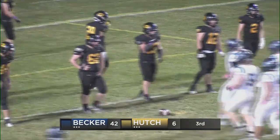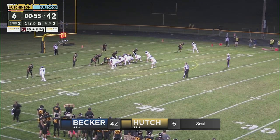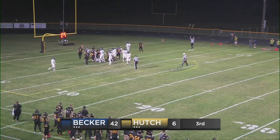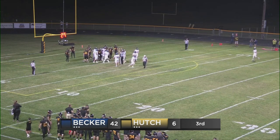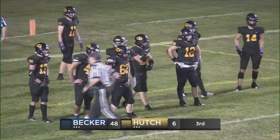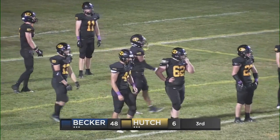Kowalski and company back to the line. Deluge remains in there on the wing left side. Matt Warhol, the wing to the right. And Tomasco behind him, and this is going to be Kowalski on a quarterback sneak. And he follows everybody into the end zone. Another touchdown for Becker, 48-6. The run for Becker continues. This game was 14-6 at one point. It has been all Becker since then. Rumbles in for the touchdown for the Bulldogs.